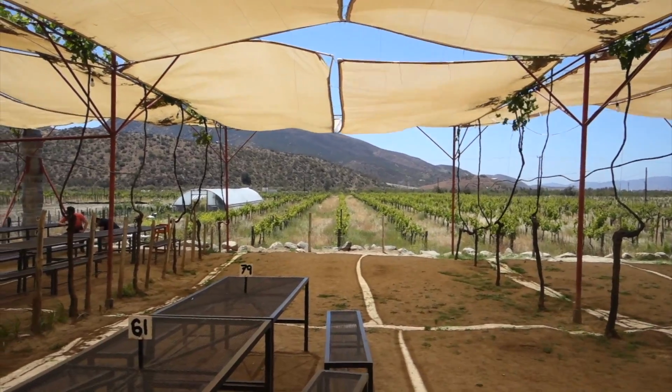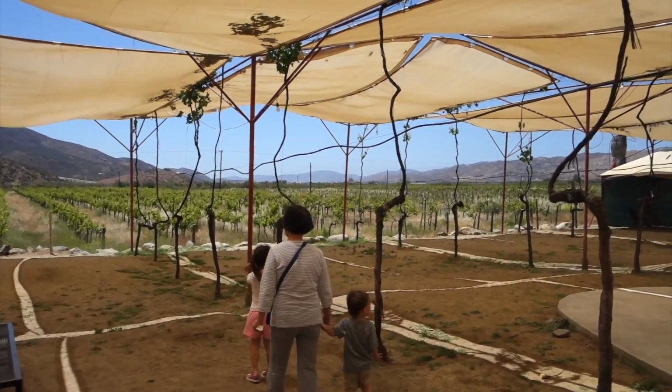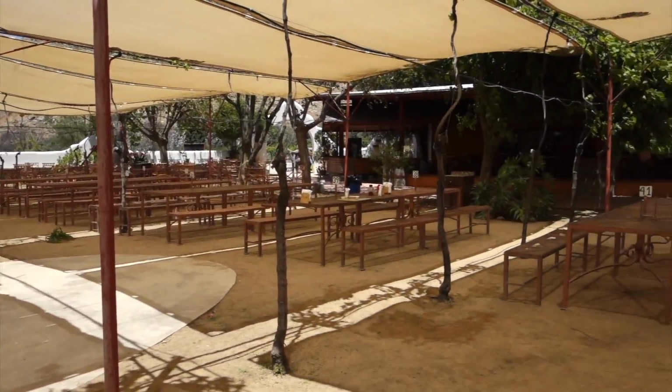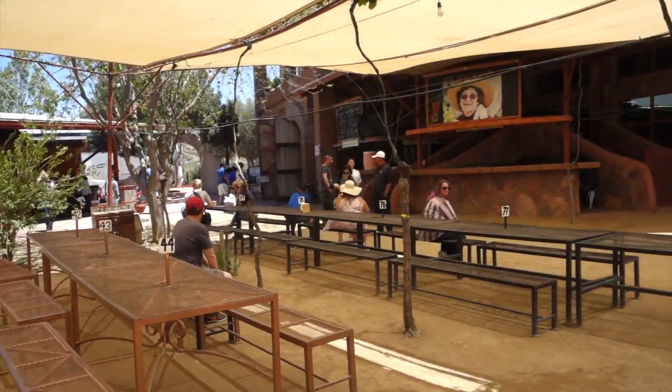It's great. You guys, look how unbelievably beautiful this location is with the vineyard out there. Just like these beautiful awnings here. A bunch of tables to sit at and relax and drink wine. This is perfection.